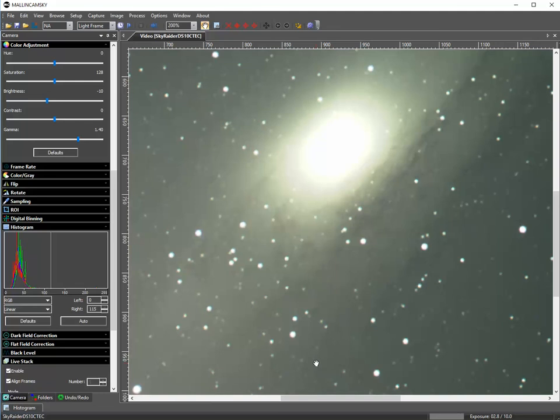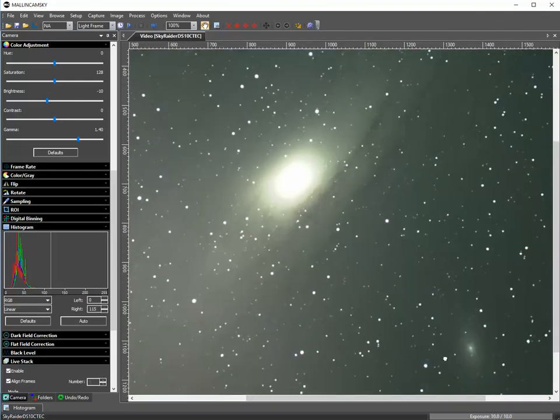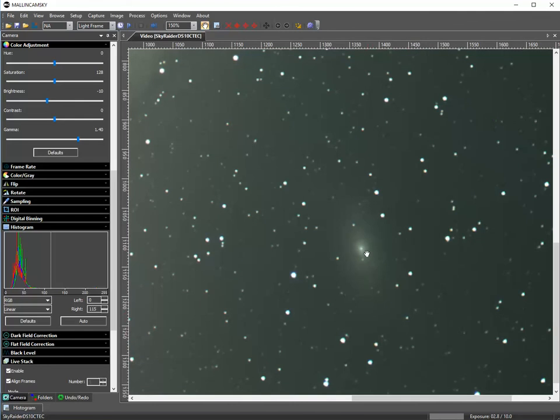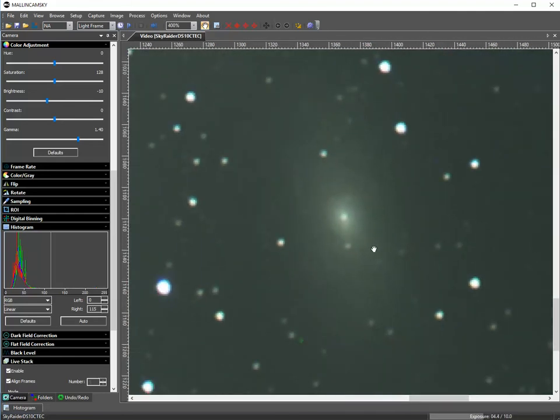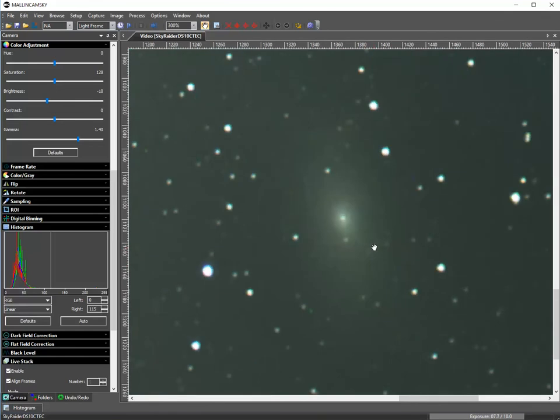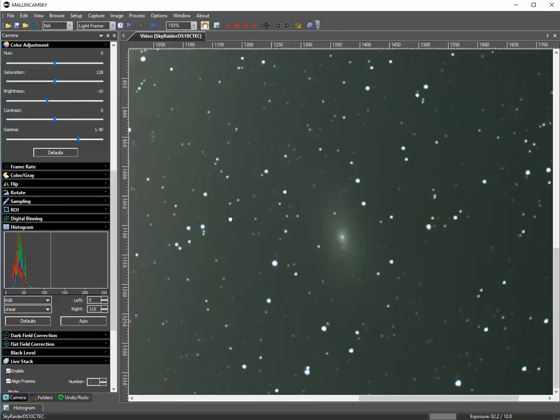Zooming in almost at pixel level, looking at the stuff spiraling into the core. And even 110 is showing some structure. Right now I'm at 200. That's 400, that's max zoom. That's 200. And that's 150. I like 150.